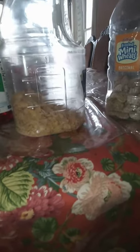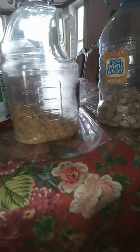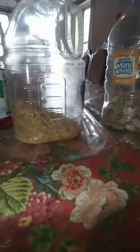Some people say if you use an oxygen absorber in cereal, sugar, whatever sugar is, in time the sugar will get very hard and rocky. That's what some people say. The other people say no, it's not true.